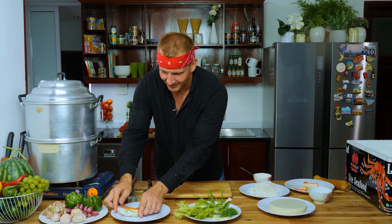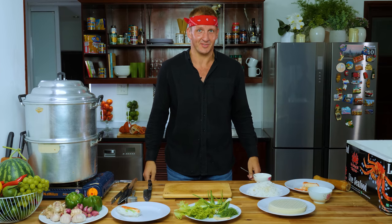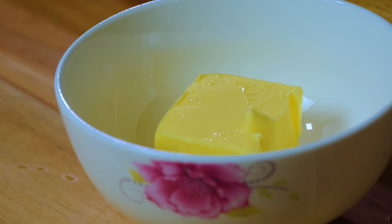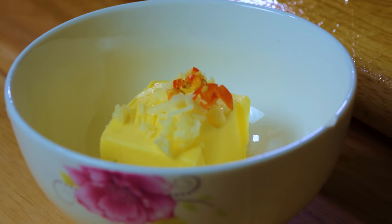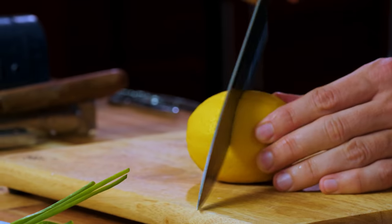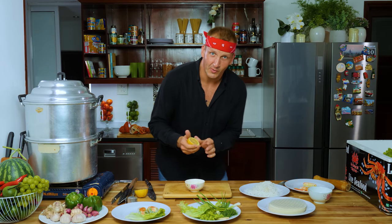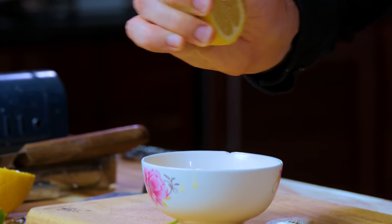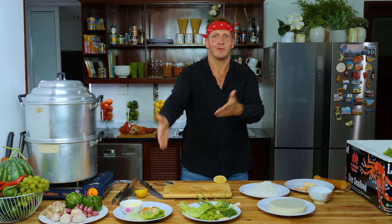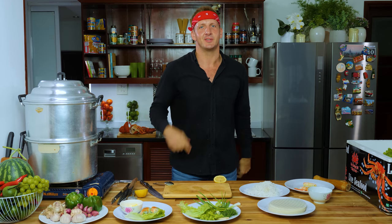Boom. Not bad? I'm gonna find out soon. On the side, I'm gonna melt a little bit of butter, a little bit of garlic, and even put in a little bit of heat. That's gonna hit the microwave. A little bit of lemon with our butter sauce, that's gonna make it a little fresher. Course one, finito. Time to eat.